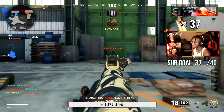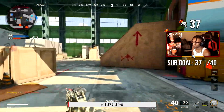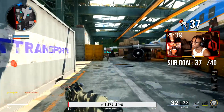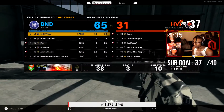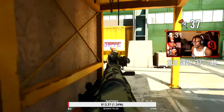This AK is disgusting! It's nasty! Mission objectives are green across the board. Hostile forces eliminated. Awaiting extraction.